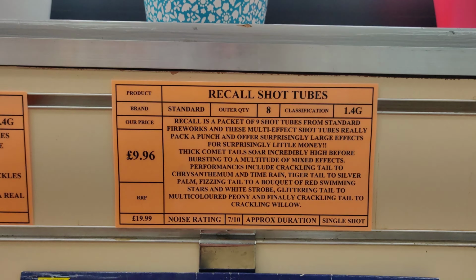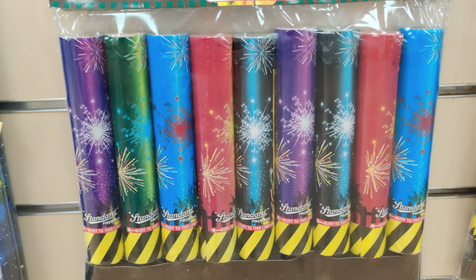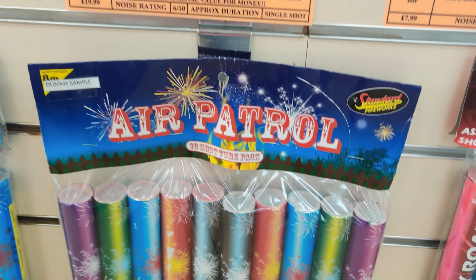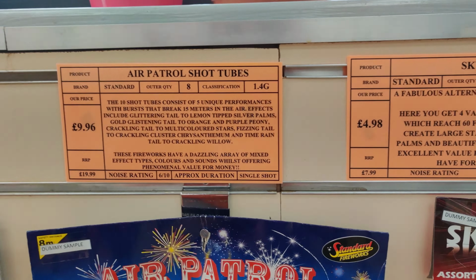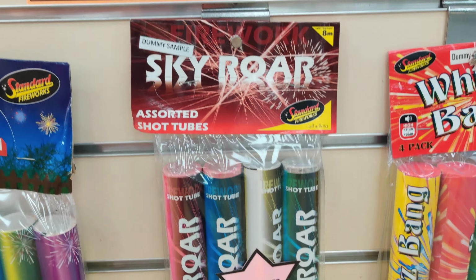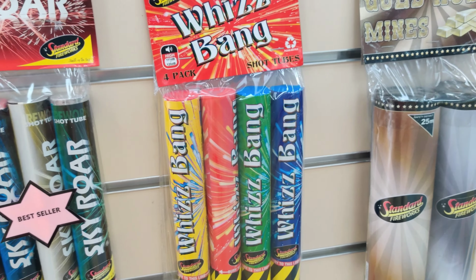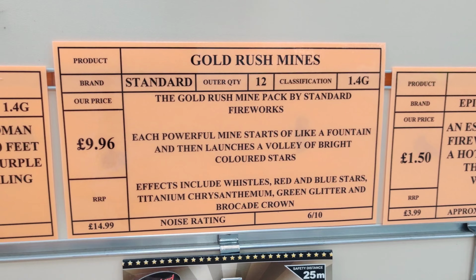You've got the Recoil Shot Tube. So these are single shot. I presume purple, green, blue, red, and repeated. Got Air Patrol. I would imagine they are pretty much identical, if not the same, price as well. Sky Roars as well, so smaller ones. Not fired those ones, so I can't comment on those. However, Whiz Bang seemed to be a new one, and I fired them early in the year. They were very good. Gold Rush Mines, fantastic mines.